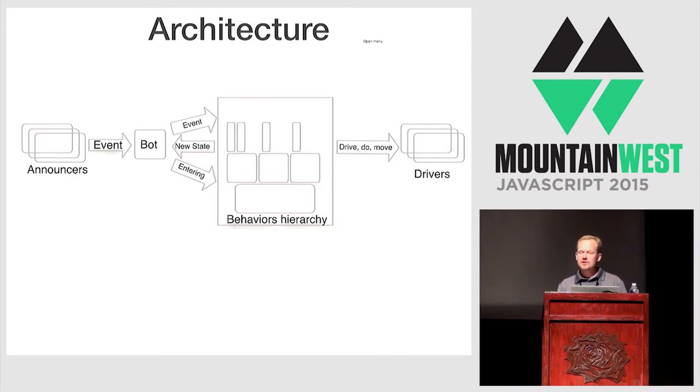When you deliver an event to this stack, you can get a new state back. If you get a new state, then you have to deliver a new message, which is entering, and you deliver that to the new state. And the whole time we're processing events and processing the entering messages, we do stuff in the world. We drive things, we do things, and we move stuff.